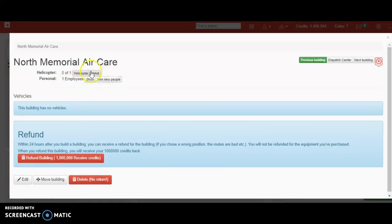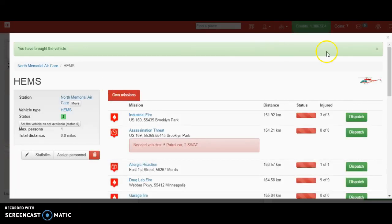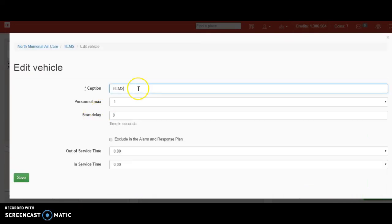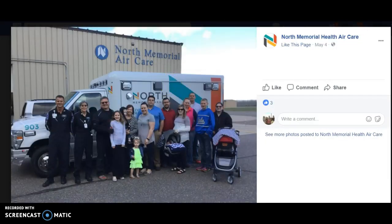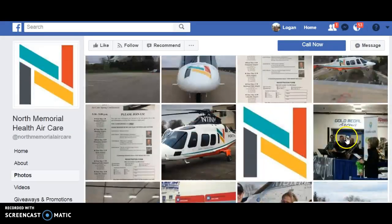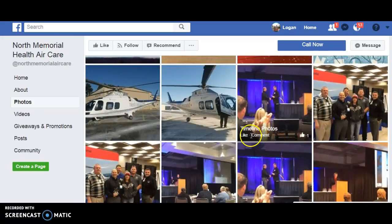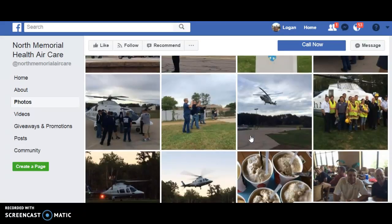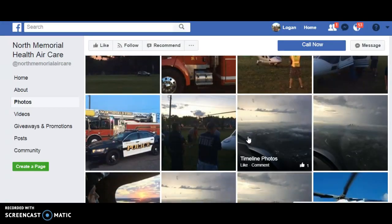And build. We're also going to buy the helicopter. We're going to hire more people. Via helicopter market, 300,000. There we go. We're going to name this one November 10. November Mike. Alright. Now this helicopter is the newest one of their fleet. But we're going to get to, what is the place called? We're going to head over to the place in Wisconsin, if I can find it.